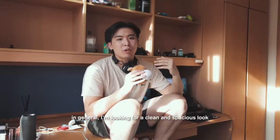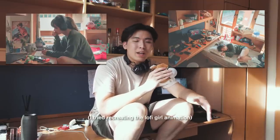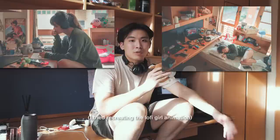In general, I'm looking for a clean and spacious look. The last time I stayed in hall, I had a room that people kind of described as warm and cozy. But honestly, it was just packed to the brim with a lot of things that I didn't really use. I think the amount of stuff that I brought this time around is less, but it's actually still a lot more than what I thought I would bring.